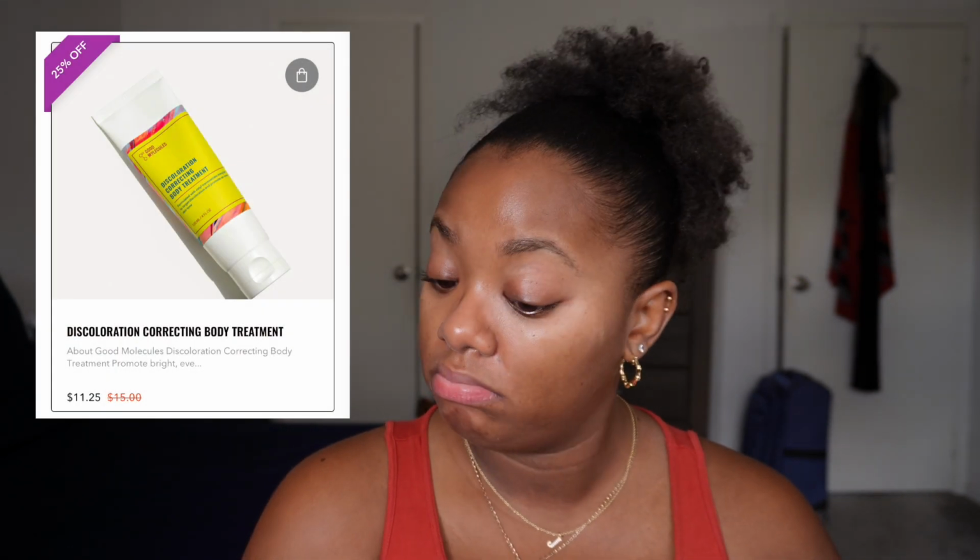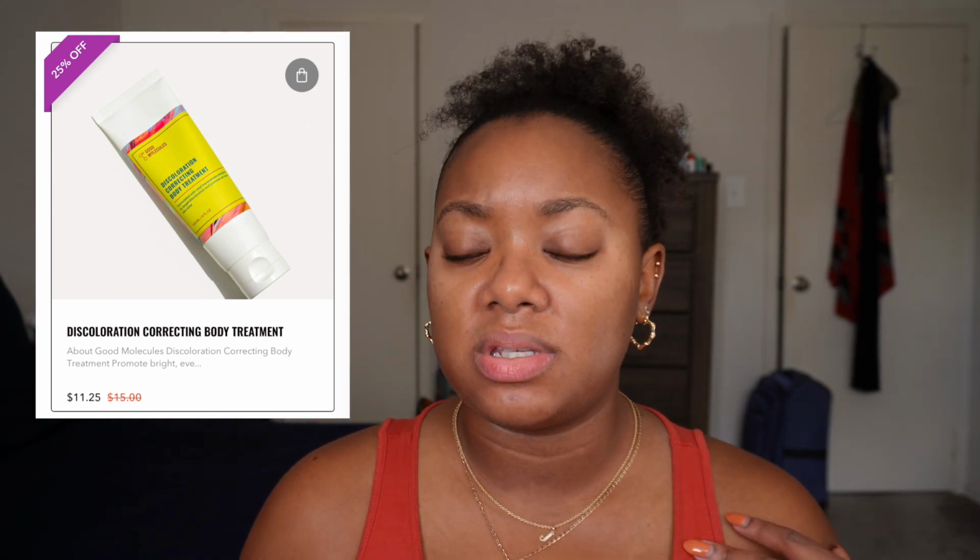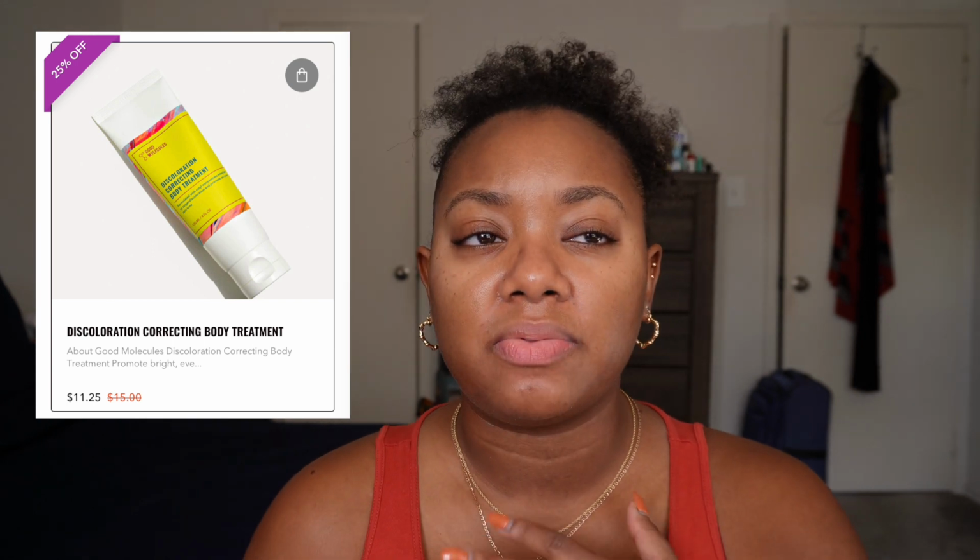Oh, this is new. I haven't seen this before. So they have a discoloration correcting body treatment. I'm gonna have to look into this. I don't have a lot of discoloration on my body anymore. I used to have really bad discoloration on my chest and back because of the acne that I had there. I don't really have a ton of that now, but I will get little flare-ups here and there. So this might actually be something good for me to pick up and try. Especially I'm thinking about next spring and summer when it's skin's out season. So yeah, I might actually be really interested in that.